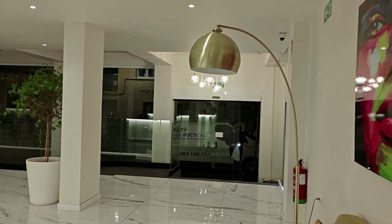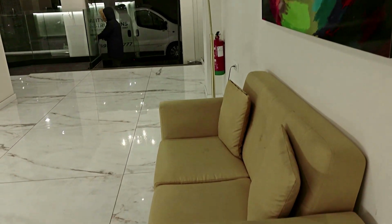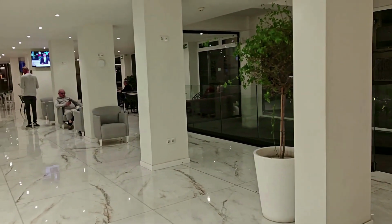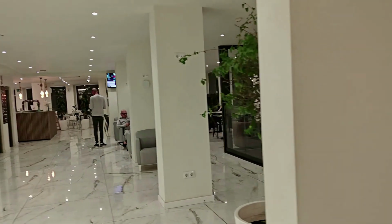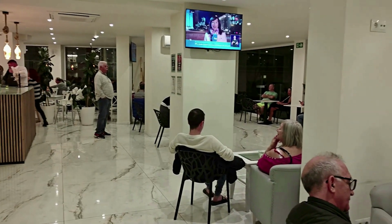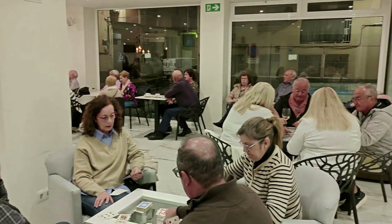You can choose from a room-only, bed and breakfast, half-board or full-board regime with meals served at the buffet-style dining room, which you can find on the ground floor. Overlooking the street, due to its floor-to-ceiling glass walls, breakfast is available between 8 and 10:30 a.m., with a lunch service between 1 and 3 o'clock, and dinner served from 8 p.m. until 10 p.m. at night.